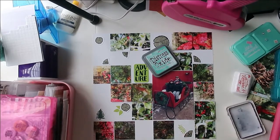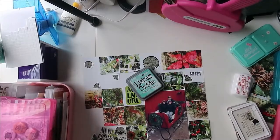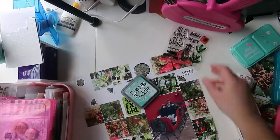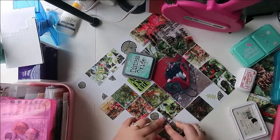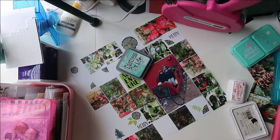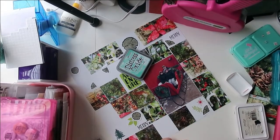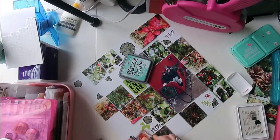And then I also wanted to do some stamping because I have a lot of Wild Whisper stamp sets and they stamp so beautifully, but I don't seem to pull them out as much as I should. So I have the Christmas stamp set out already. It was just sitting there waiting to be used.